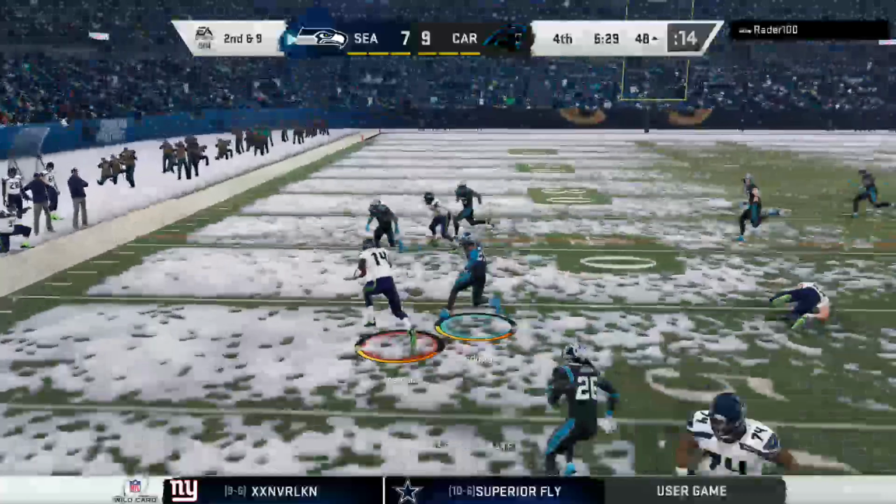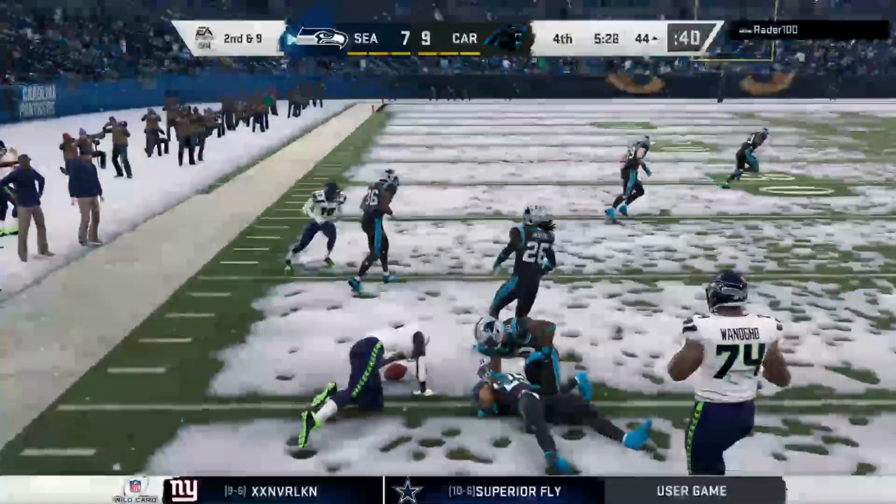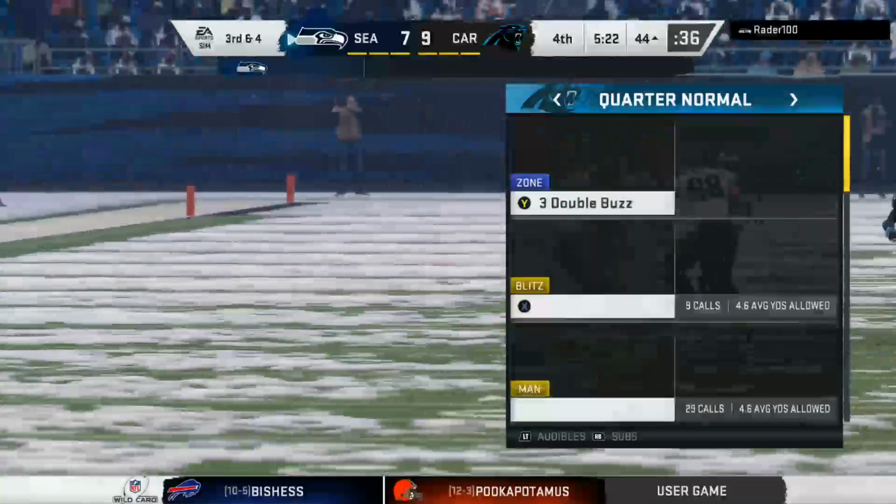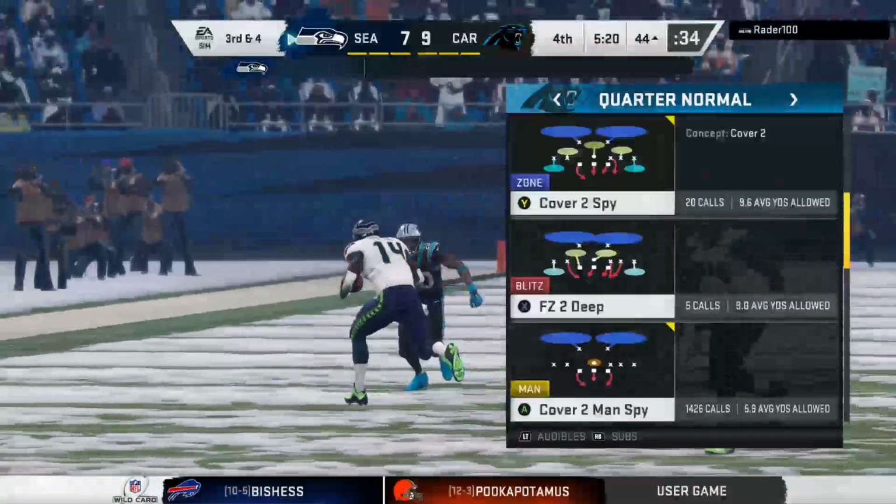Second and 9. Wilson, this one into the hands of Metcalf. And he'll be taken down at the 44-yard line. 4 yards on the completion, and it sets up a third down.